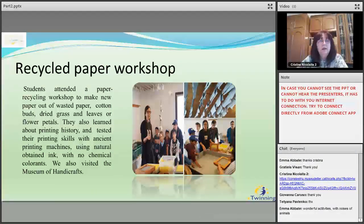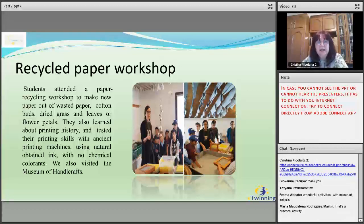We went to a recycled paper workshop where all the students were involved. Usually the teams were multinationals. Our students worked in transnational teams.